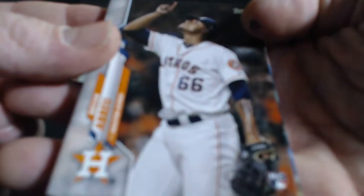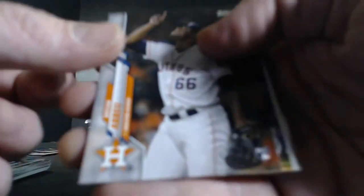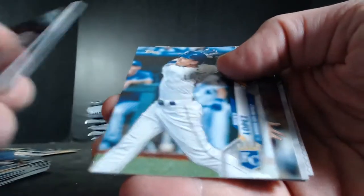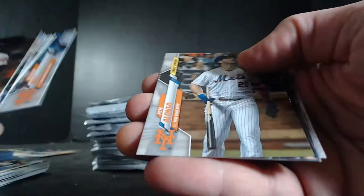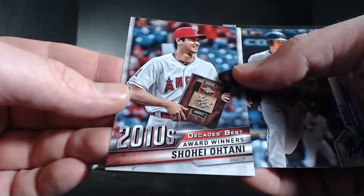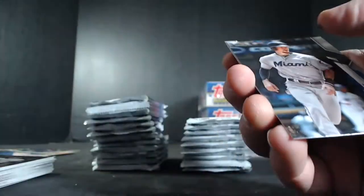All right. Abreu, Brian Abreu, rookie for Houston. Miggy, Tyler Alexander, rookie. Mickey Lopez. Doolittle, Belt, Alonso, Perez, Peralta, Allen, Molina, Shohei Ohtani, 2000, Decades Best Award winners, Angels, JT Riddle, Shane Bieber.